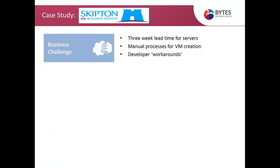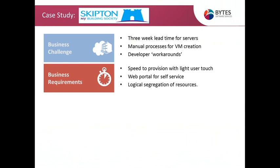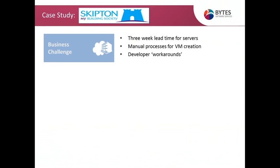So coming to the end of my slot, you would probably be glad to hear, I just want to talk through a customer example where we've actually taken this from a business challenge perspective right the way through to a technology deployment. So Skipton Building Society, 8,000 seats, lots of business units.